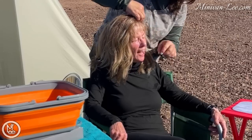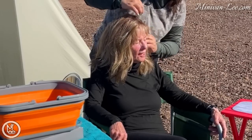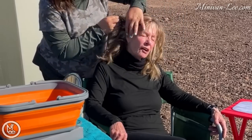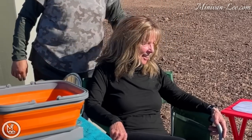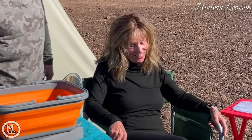My next one, I already have it picked out, but I'm going to wait till I get to Tucson so I can just have it sent to my daughter. It's a long red one. Oh, it's a long red one.